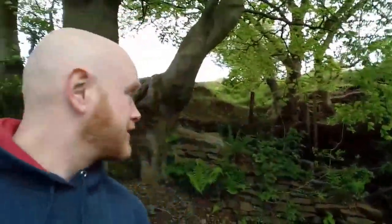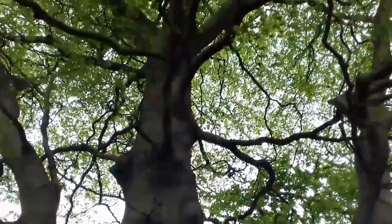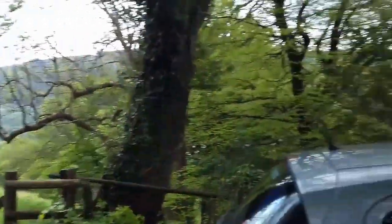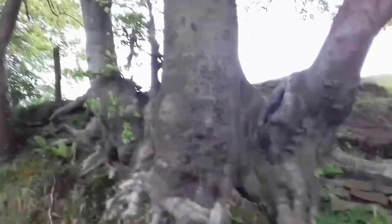I've come up a weird road, which I've never been up before. I'm quite lost, but I had to stop because of this amazing tree I've just seen. Look at that. I've never seen a tree like that before in my life. It's like some of the bloody, I don't know. I have no idea where I am. I've never been up this road, and I live around this area, but I've never ever been up this road before. But I just had to stop and have a look at that tree.